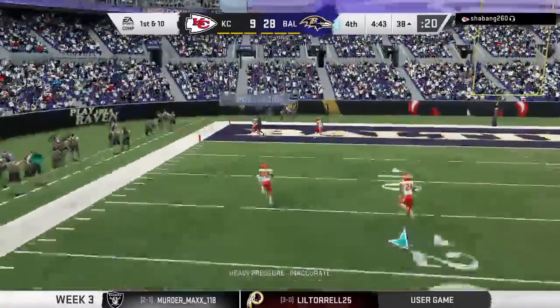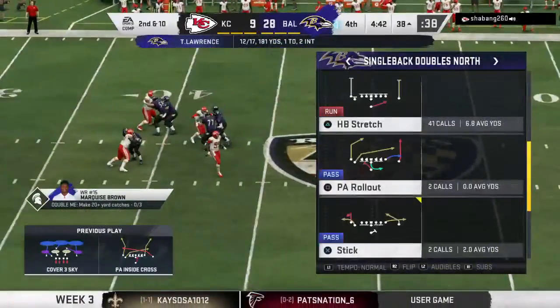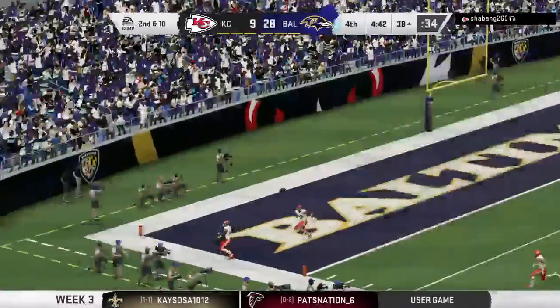Towards the end zone for Brown. And that is incomplete. Took a shot there on 1st down, but he couldn't reel it in. The incompletion there stops the clock.